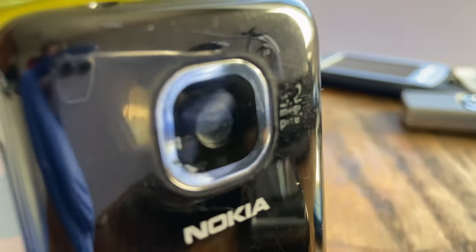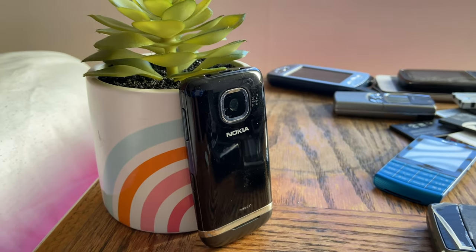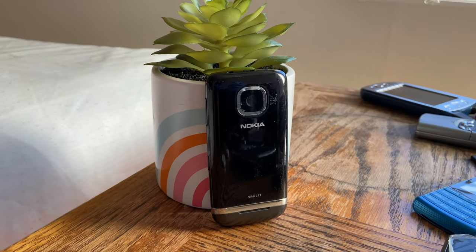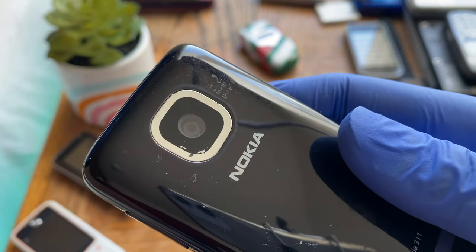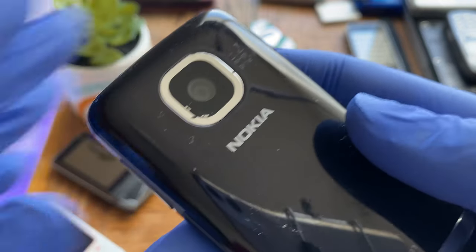So the camera on this thing is a 3.2 megapixel shooter without a flash. And it has an EDOF technology of some sort. So EDOF as in extended depth of field. So that sort of helps with zooming and images of subjects a bit far away. So extended depth of field, 3.2 megapixel camera.